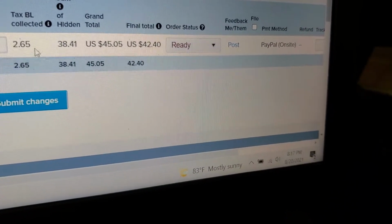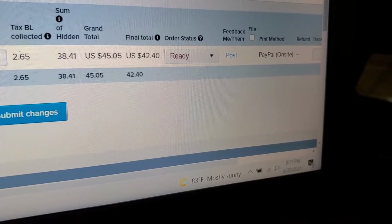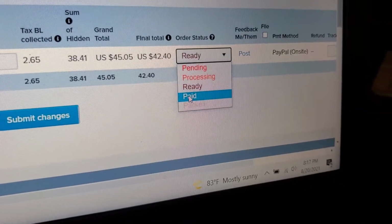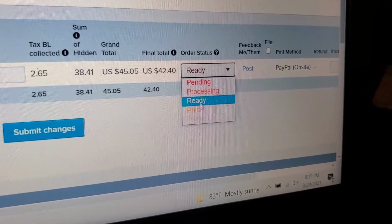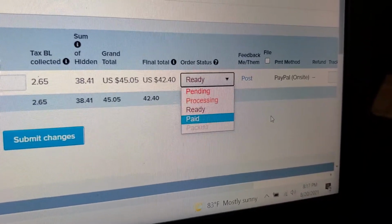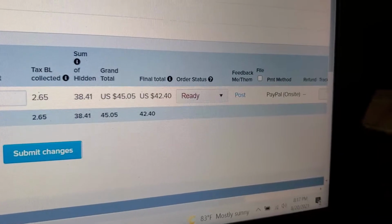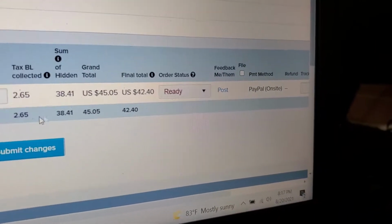So now I would just need to wait for them to pay. I'm assuming once they pay, and I believe I remember that it got changed to paid when I did that, so once they pay, it'll show there, and I can just get it packed up and send it off, and then I'll be able to put the tracking number in and mark it as shipped.